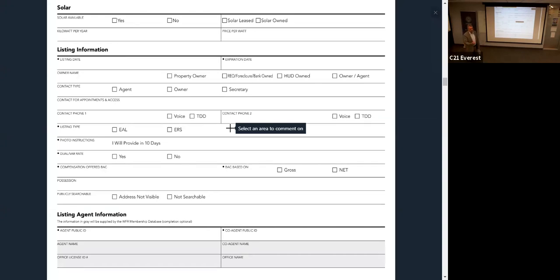Yeah, good. ERS is exclusive right to sell. What's EAL? Yeah, good. Exclusive agency listings. What does that mean? That's right. The exclusive agency means only our brokerage can sell the property. ERS is anybody can. So you're almost always going to check the ERS box.